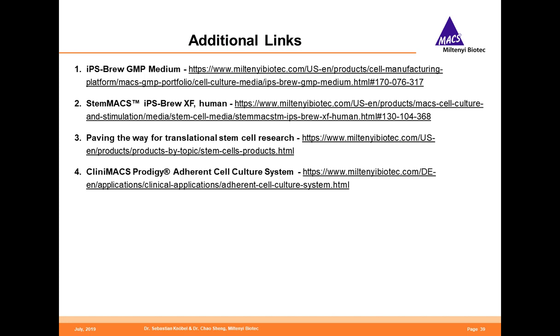And so the Class C designation actually derives from the European GMP guidelines. This will actually correspond to a Class 100,000 according to the US designation, or ISO Class 8.